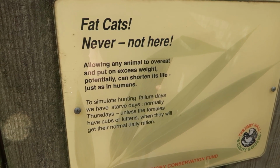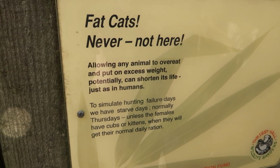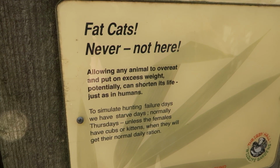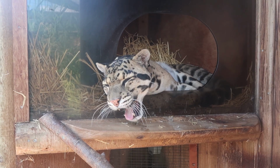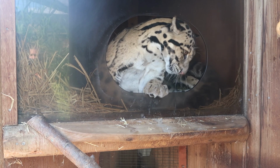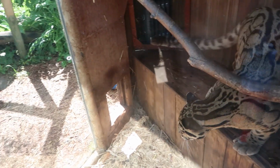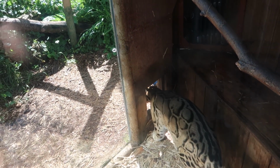Like all good zoos, they have starve days for their cats. This is to simulate failed hunts, so when they don't successfully get a kill in the wild. It also helps them prevent putting on weight. The breeding of clouded leopards in captivity is actually really difficult. In the wild, males will kill females in a mating frenzy behaviour, which apparently isn't uncommon in normally solitary species, which this is. So they have to be very careful when breeding them.